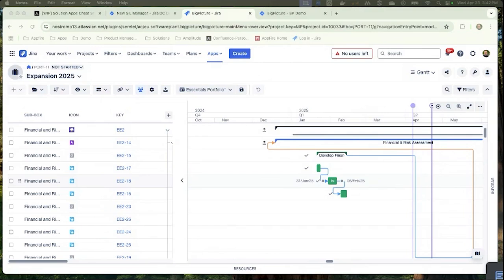With Big Picture, of course, with this product, we come with all the standard, what is it called? The dependency links. That's Gantt style, start to end to start. We also come with, this issue blocks this issue, right?